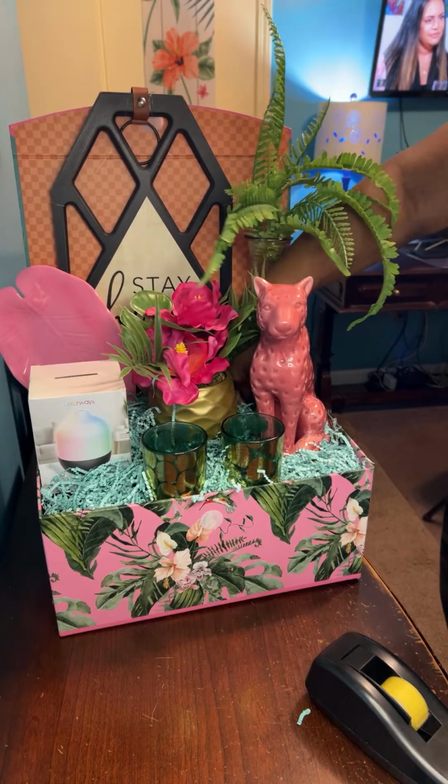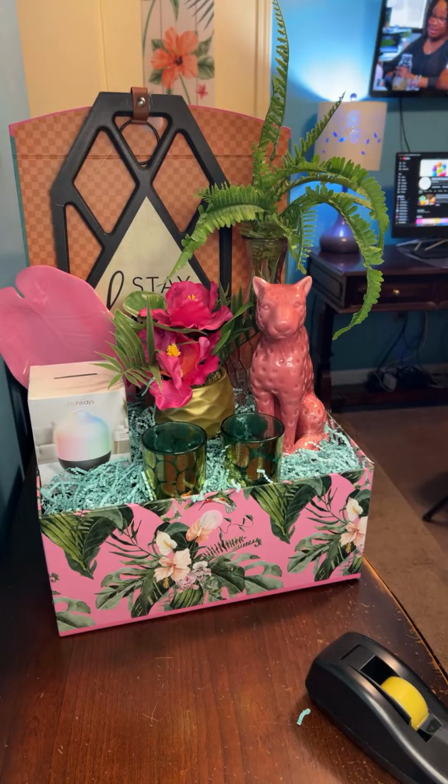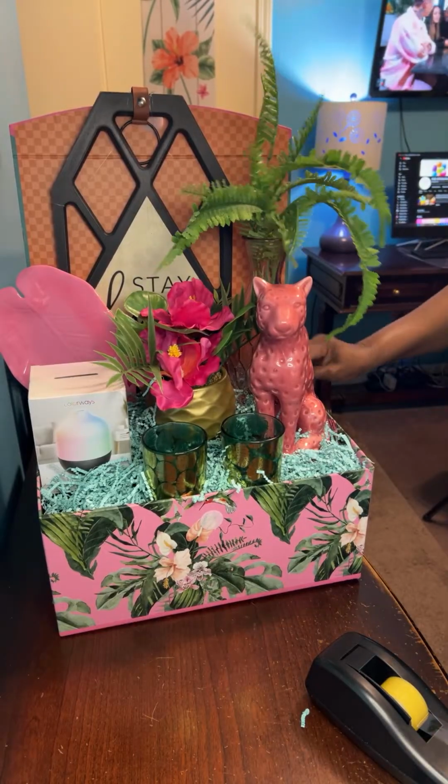Y'all already know I got a lot of toys, so let me know what you need. I know it's got to be something you're looking for that you can't find. I probably got it in one of my little storage lockers. Just waiting on you.